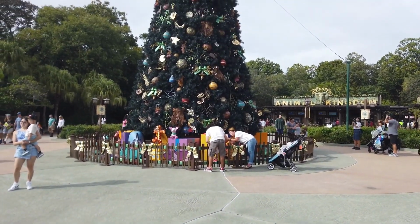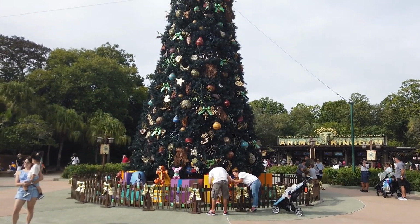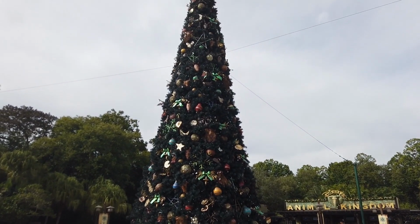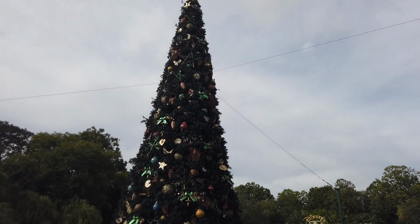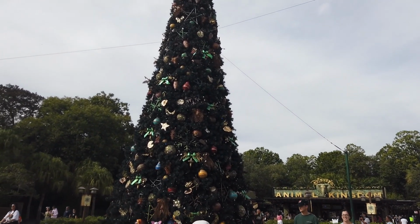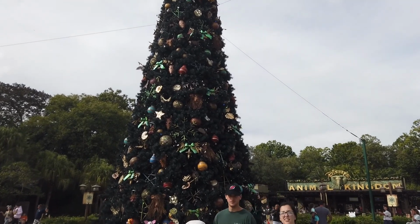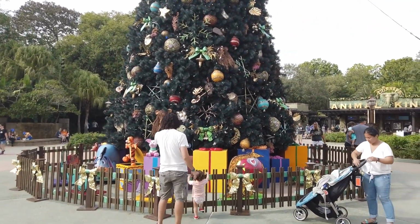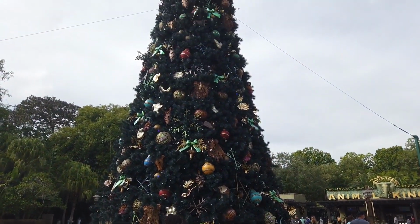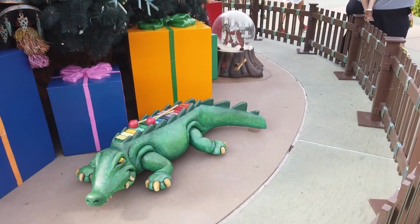Look at this spectacular tree. Now, every Disney park has an amazing tree, but I gotta get up for this one. It's definitely one of my favorites. It's absolutely stunning with all of the different animal masks inside there. You can see lions and giraffes. And you can also see some of your favorite Disney characters like Jiminy Cricket and the Winnie the Pooh gang down here at the bottom. I adore this tree.